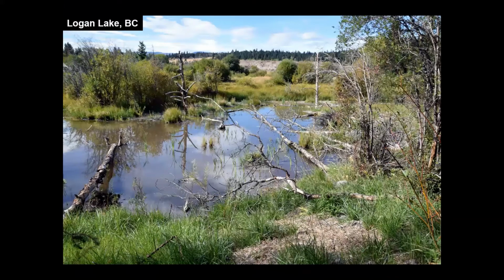Now, the BC Wildlife Federation has been working with BCIT and many other partners for a number of years to build wetlands near Logan Lake. And Logan Lake has some problems with runoff from an old salt storage shed and a golf course. And we're building these wetlands to intercept and to clean that runoff with great success.